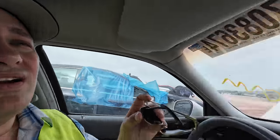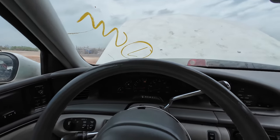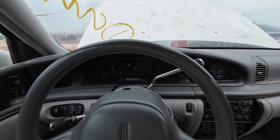You think I should buy this car? I can't have the glasses unless I buy the car, guys. I'm not gonna take the glasses. They belong to somebody else. So would I bid on the car for the sunglasses? Sure.